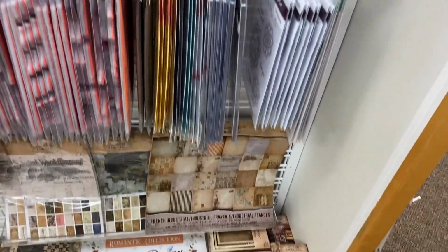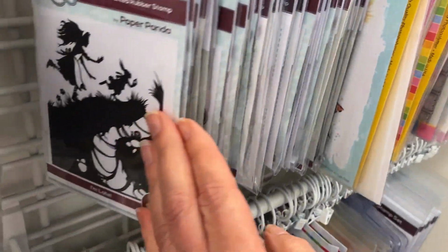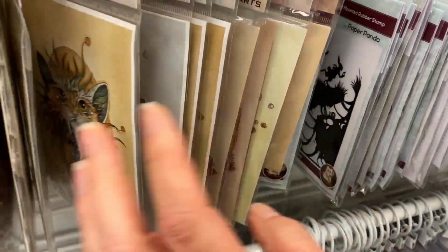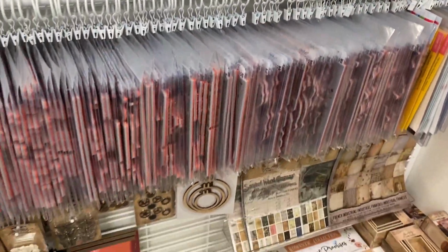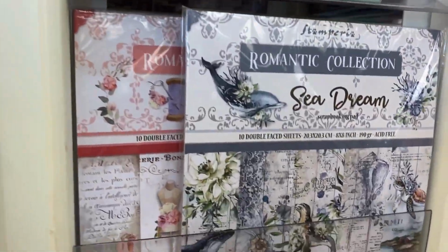Stamperia in 12 by 12. Waffle Flower, I think. And then, what is that brand? I can't remember, but we're going to see more of it, and I'm going to kick myself. I'll show you that later. Another rounder of Stamperia.